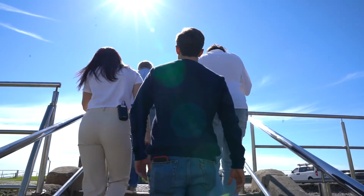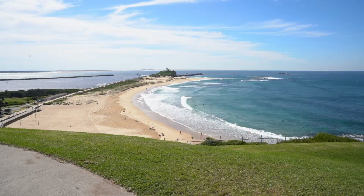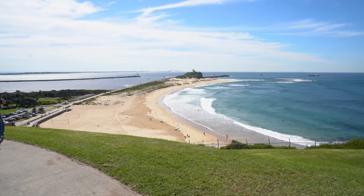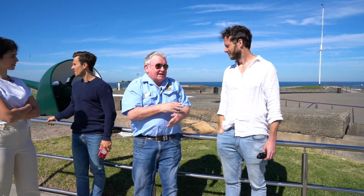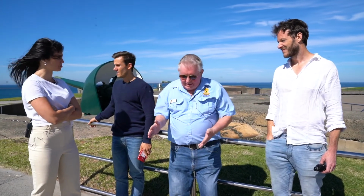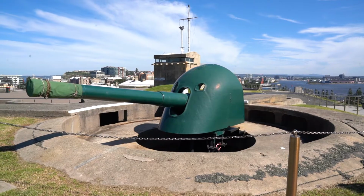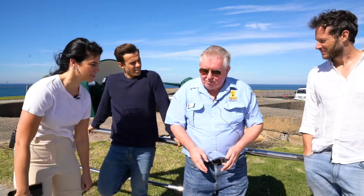Of June 1942, the Japanese submarine I-21 surfaced out behind Nobby's. Now, just out of interest, the I-21 was one of the subs that took part in the raid on Sydney Harbour. It carried a seaplane. A submarine carried a seaplane? Yeah. The Japanese were very well advanced, and it had a waterproof hangar. They'd fold all the wings up.